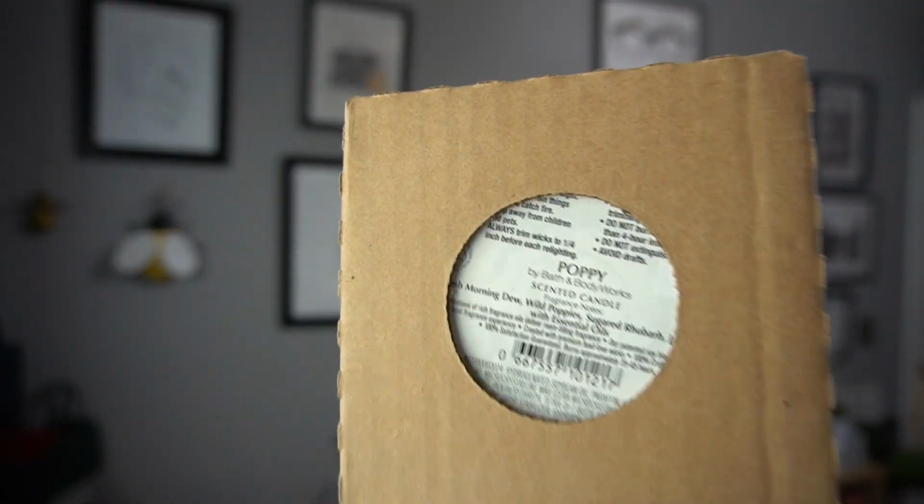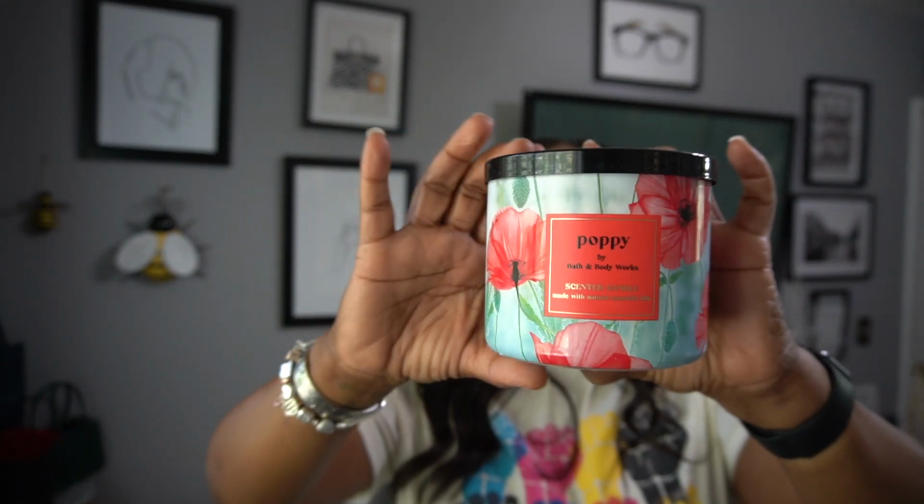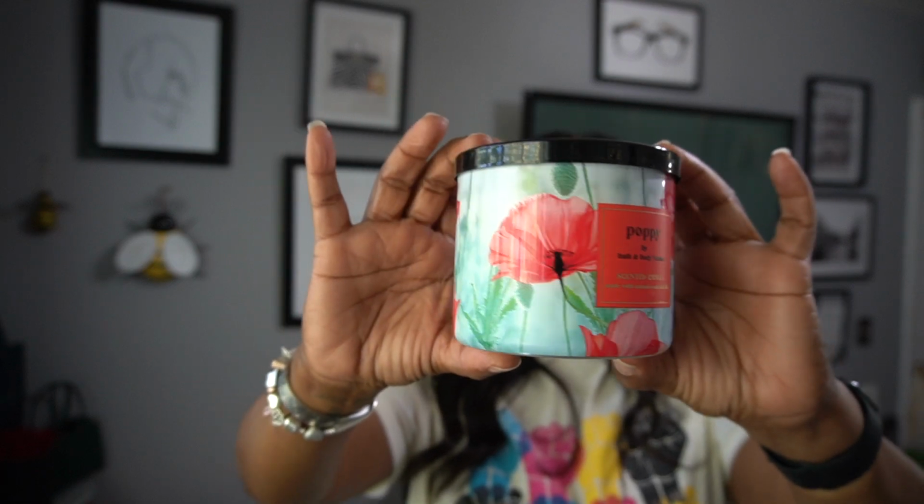Poppy. The next one is Poppy. I think I had it wrong. Okay, there we go. The next one is Poppy, because Poppy is completely sold out in my area. And I already know they're not going to get any more. So I had to order another one online. So yeah. Yes, Poppy. I love the packaging. Oh, it's so nice.